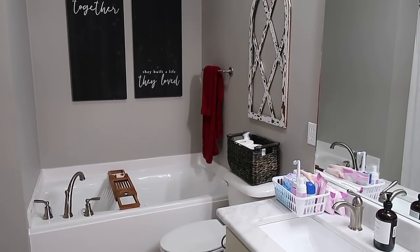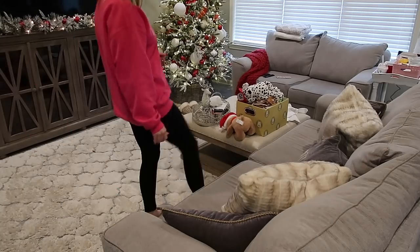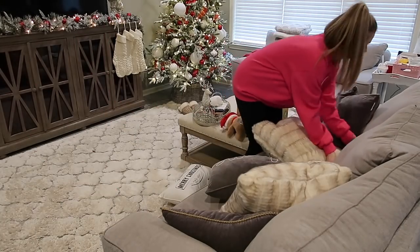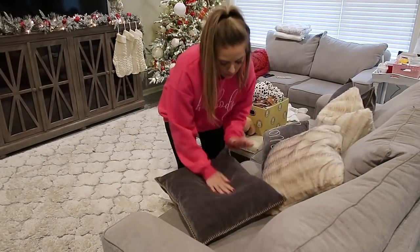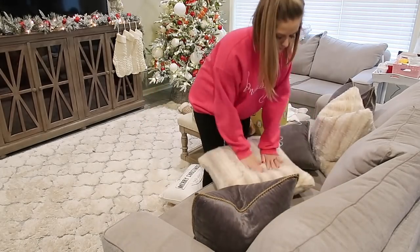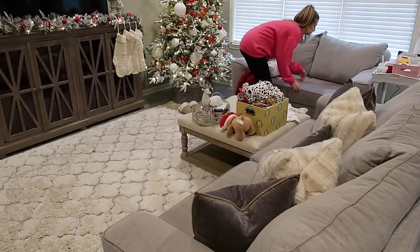Now that the bathroom is done for now, we're gonna head into the living room. And it wasn't a huge disaster today, but I did have a few gifts that I needed to put away for Oliver. So I'm gonna take those back to his nursery. I'm gonna just fluff up these couches and put the ottoman back. I'm gonna vacuum, and then I did wanna show y'all my little nursing station over there by the love seat.